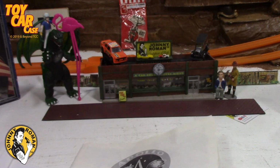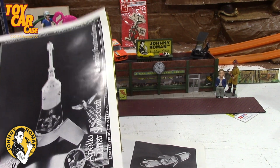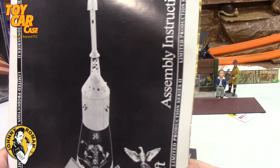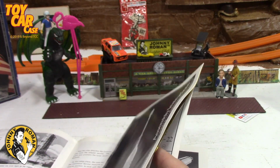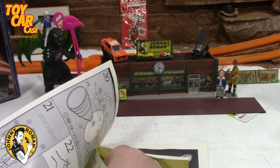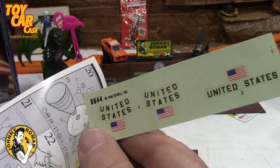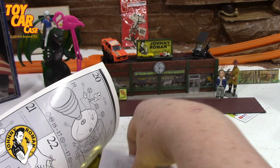And then here, here's the assembly instructions. It's on a gloss paper. Oh, look at this. I found the golden ticket. Here's your decals and your decal protector sheet.